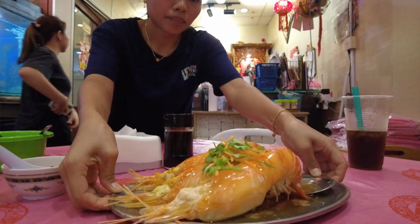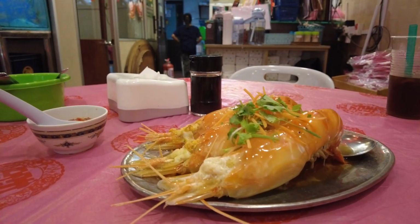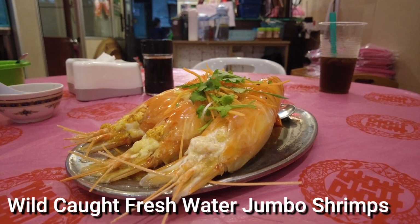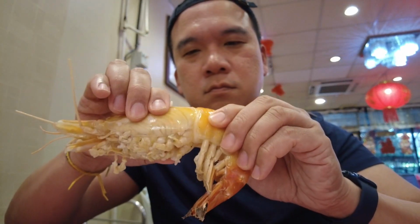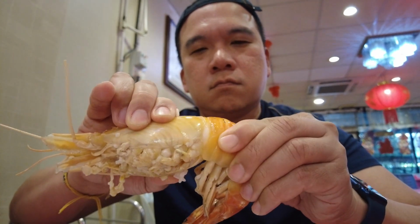No doubt the highlight were these steamed jumbo-sized wild-caught prawns. They're the size of my palm, as you can see. And the easy preparation method is just steaming to preserve their freshness.